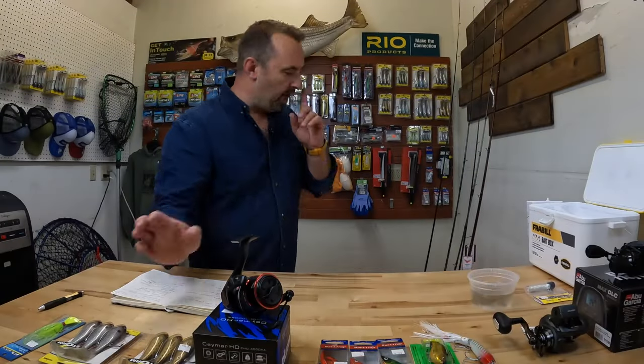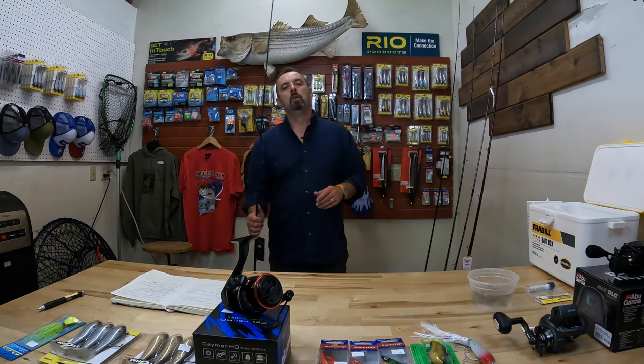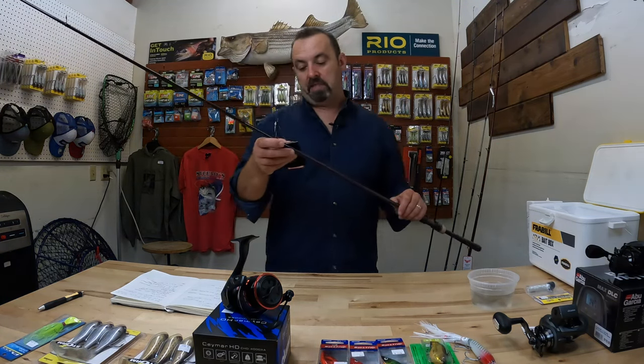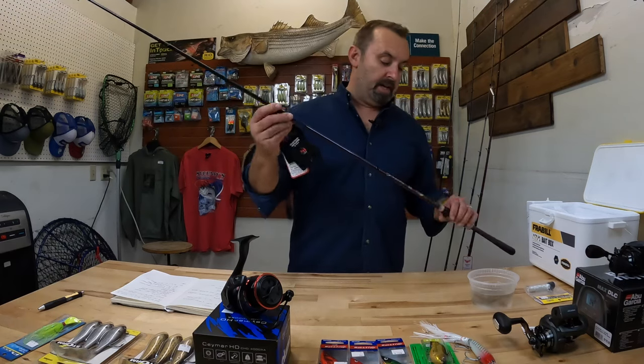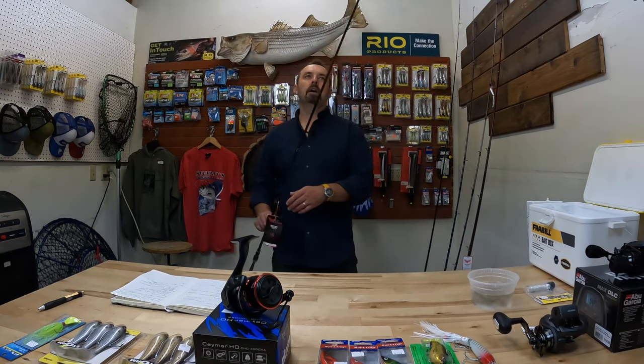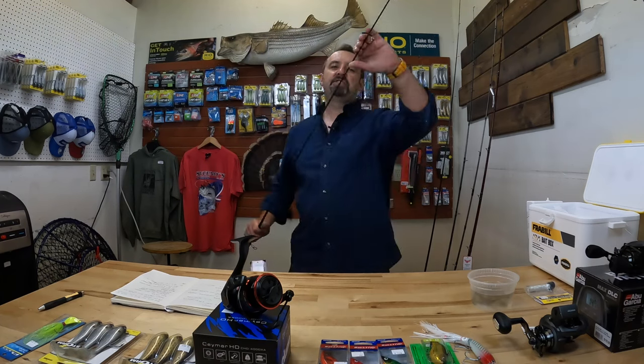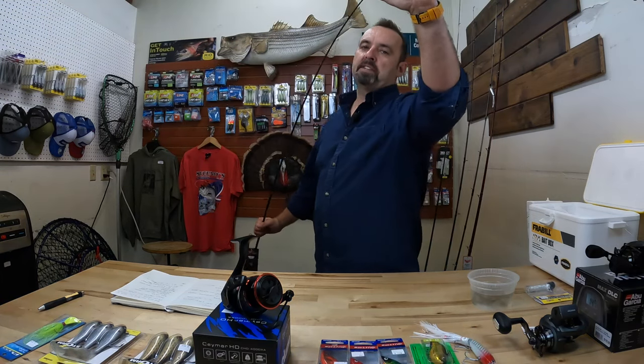Now, as far as casting rods, you guys probably already know what to get if you fish at all. I'm just giving you an example. This Phoenix one is a $190 rod. It's a really nice one. It's super fast action. So what you're looking for in a casting rod is fast action. You want to have stiffness, but flexibility here.